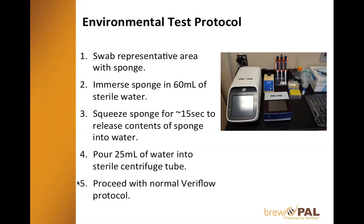Okay, great. Here's another one. This actually came in a little earlier, so maybe we'll try it out here. Would BrewPal detect something after CIP that an ATP luminometer would miss? Likely not.